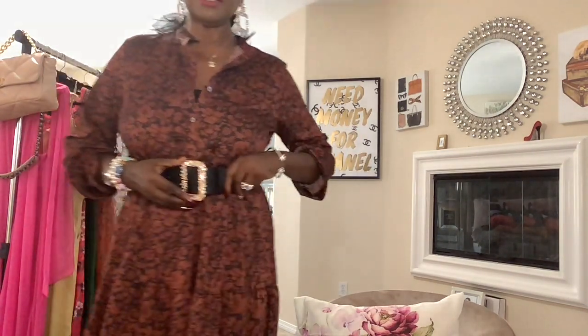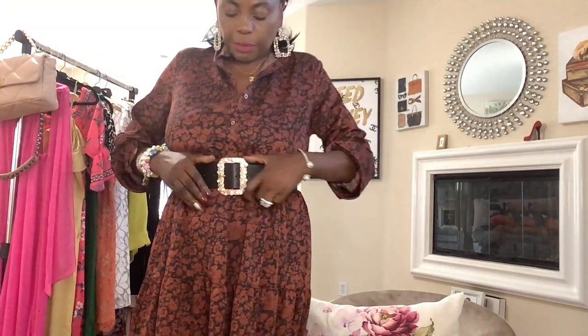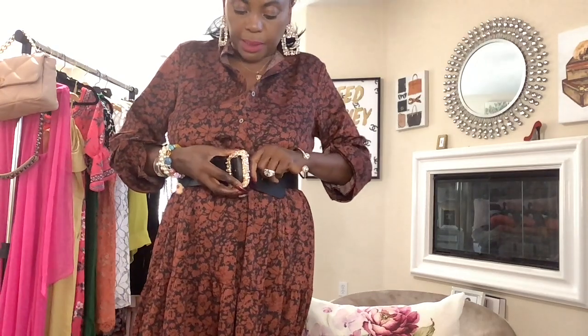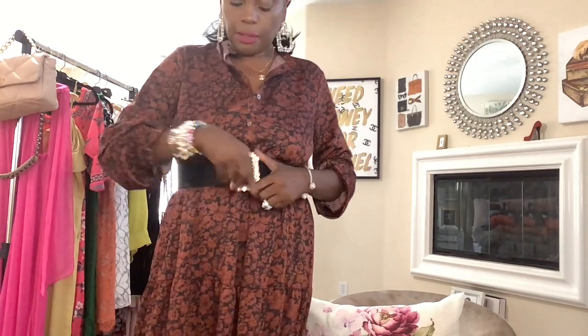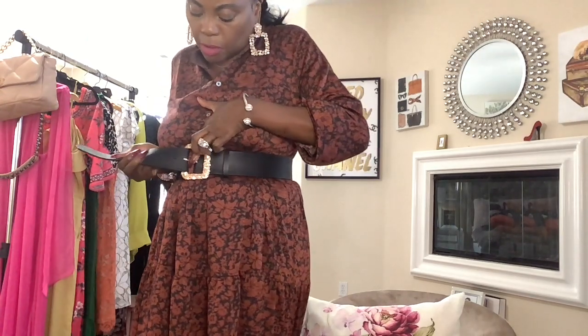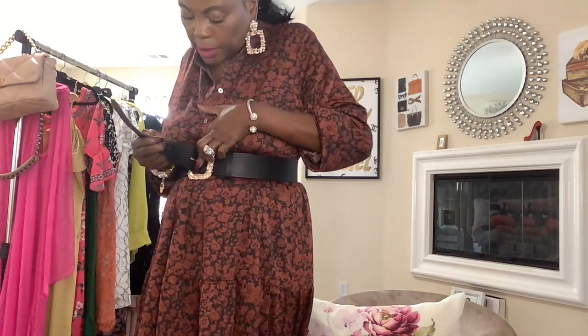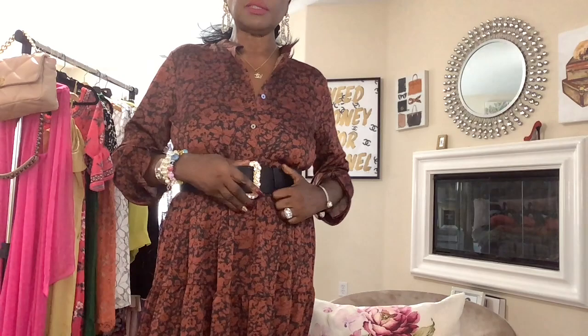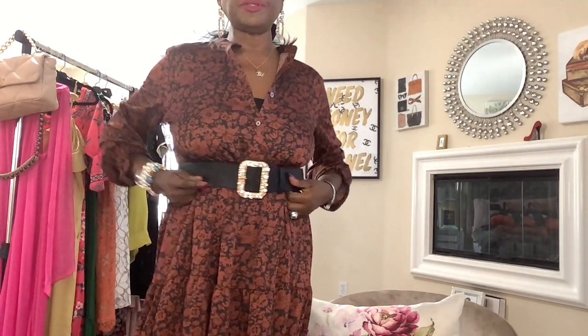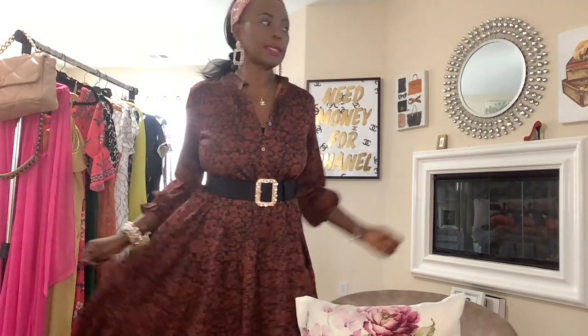Belt's a little big though. I should have made it a little tighter. I always have a problem making my belts tight. I don't know why that is. Yeah, there we go. So if I wanted to, is there another hole in there? Yeah, that makes it a whole lot better. Looking good, looking good, looking good, Jackie. Now I look like I have a waistline, you know.